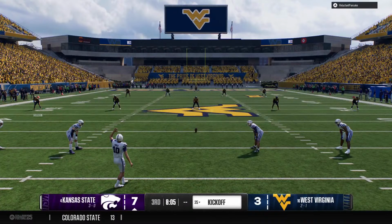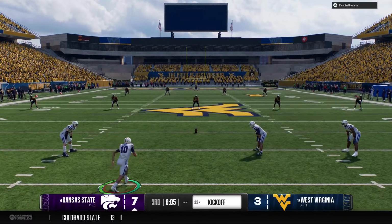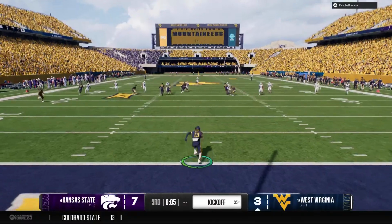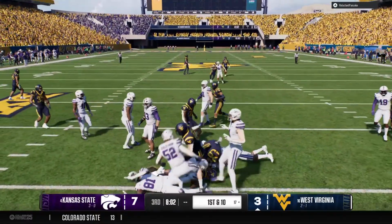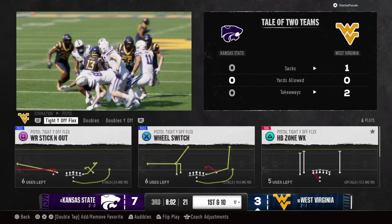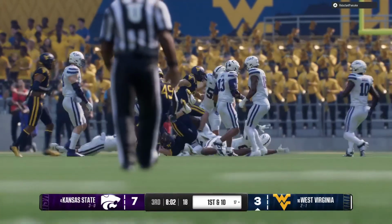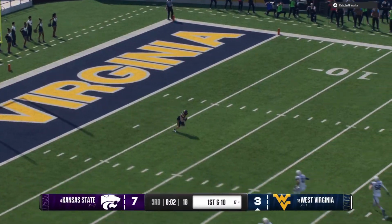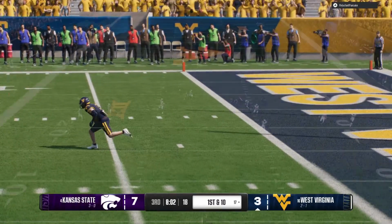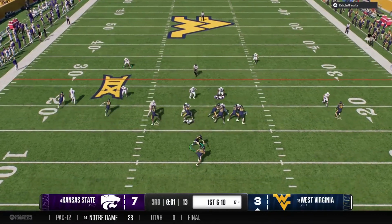Now they get set to kick it away. Returner decides to field it. He'll be tackled at the 17. Strong job by the coverage team. And your West Virginia Mountaineers will take over. First and 10. And the West Virginia offense is back out on the field. This group is coming off a quick 3-and-out. Can they put something together in this drive?